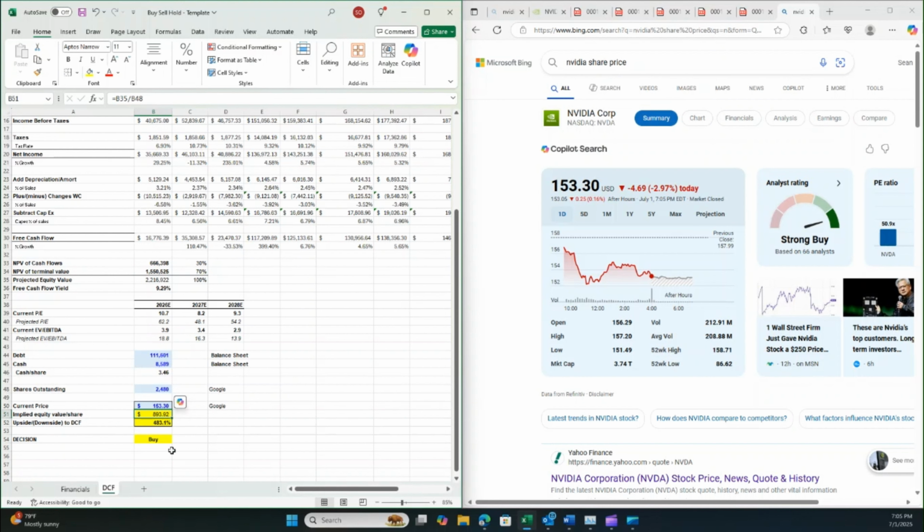And so you can see, as expected, the implied share value is going to be around $893. Tremendous upside. And obviously the decision here is going to be to buy. There's a lot more analysis that can go into it, but this is just a quantitative look at why we might buy. And I would agree, probably smart to buy Nvidia.